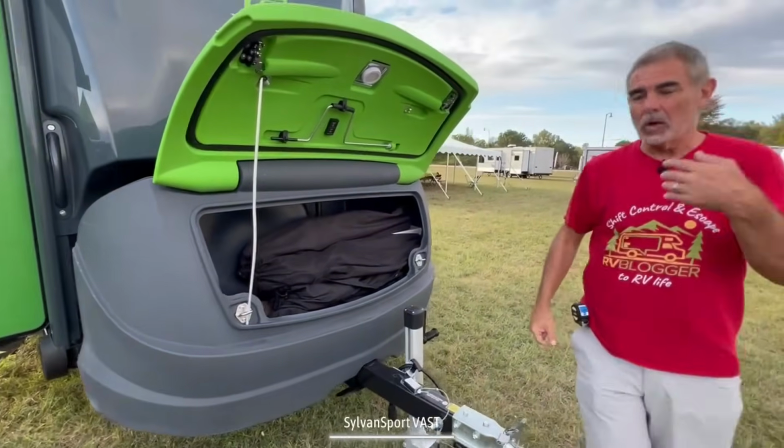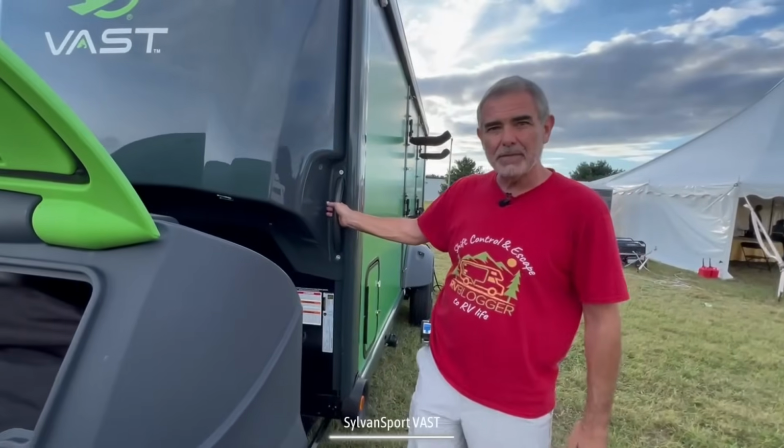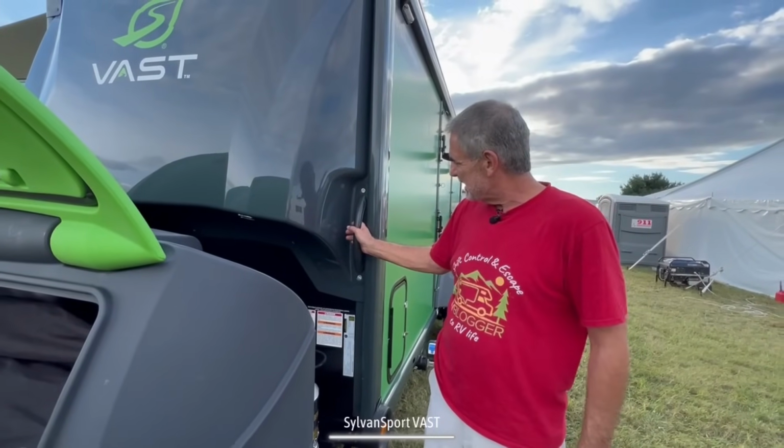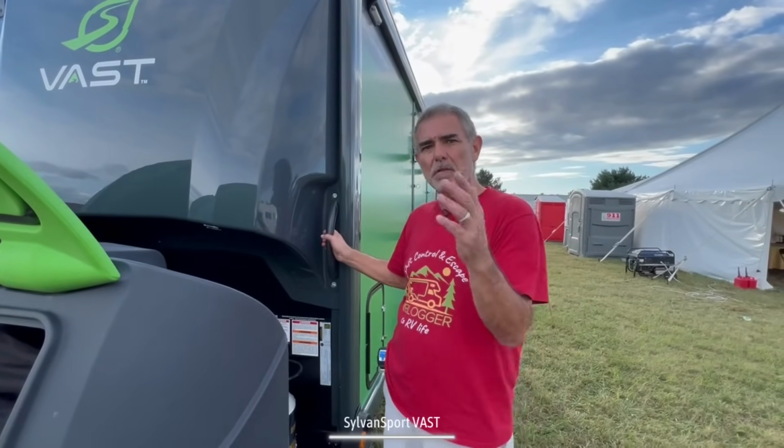Now, as we keep on walking around the outside of the trailer, you'll notice it's got these handles up front here. Well, that's a really unusual design to find on a travel trailer, and this is sort of modeled from what they call caravans or trailers over in Europe.